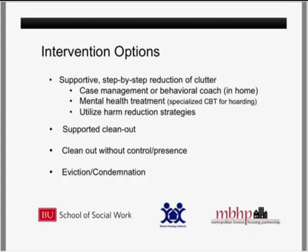So let's talk a little bit about the intervention options. The best case scenario is if you are equipped in your community to have someone who can do supportive step-by-step clutter reduction. That's going to be both in the short term and in the long term your best case scenario. So that could be a case manager who's been trained to do sorting and discarding work, or in-home behavioral coaches. We've worked with clergy members to teach volunteers from their churches how to do sorting and discarding. We've used undergraduate students from local universities. So it doesn't have to be someone who's a trained professional. You can have a lot of different options for developing people who can do this in-home work.